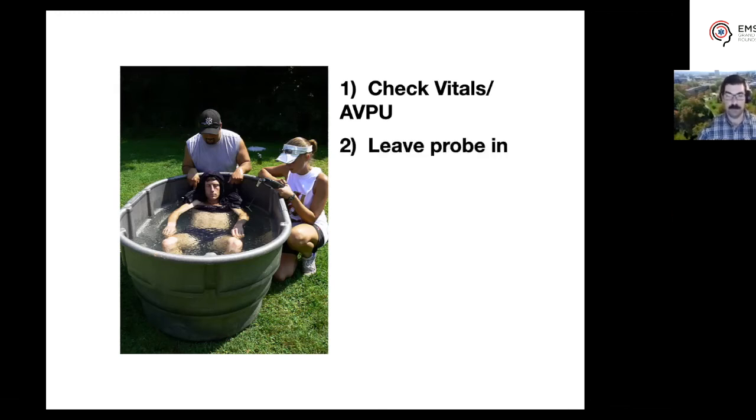All right, then we're going to actually insert the probe pretty much as one of the first things we do, or if you just have a simple rectal temperature thermometer, then go ahead and take that rectal temperature right then and there so that you can start to arrive at that diagnosis of heat stroke, and then also have a baseline for how long we need to be cooling.